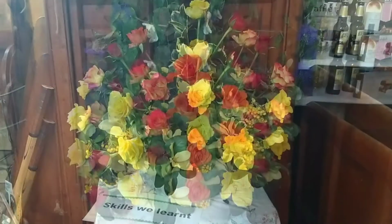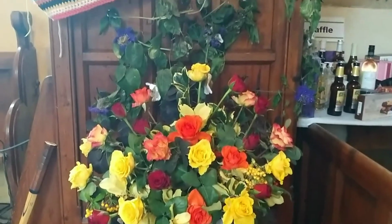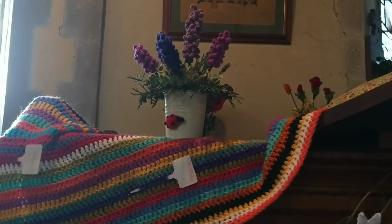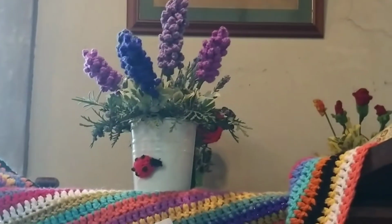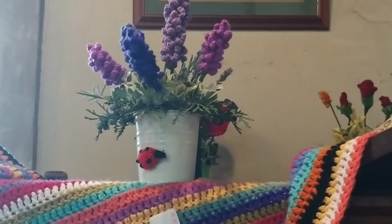This arrangement is called Skills We Learnt, with lots of different placements. So first of all, a stunning bright arrangement to catch your eye, and then up above, knitting and crocheting. So those hyacinths there in this bulb have been knitted. They were just absolutely incredible.